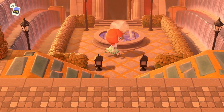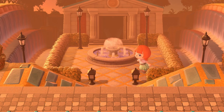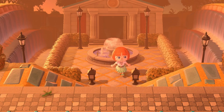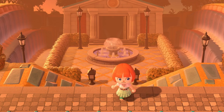I love this build. It's just so pretty. Look at it. I love this simple plaza. This island has just been super easy to traverse. If you want an island without clutter, if you want one that is easy to run around and very practical, I highly recommend visiting this island. It was a joy to run around. And again, still super beautiful.